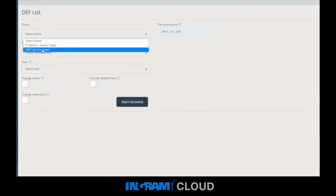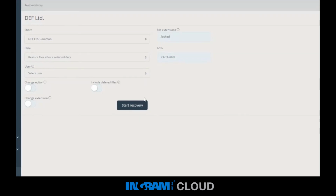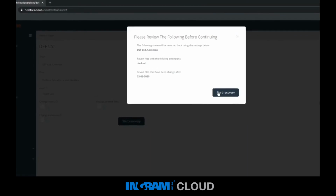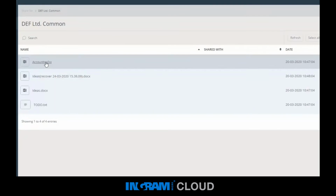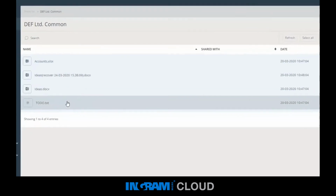So in this case, we use the restore history tool. We just choose the affected share and then the date that was just before the attack. The attack was on the 24th, so we choose the 23rd and add the current extension of the encrypted files. After we click on Start Recovery and accept that this is an irreversible action, files are immediately restored to their latest usable versions. So you can get right back to work after, of course, getting rid of the ransomware on your machine.